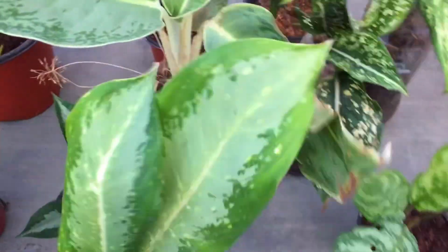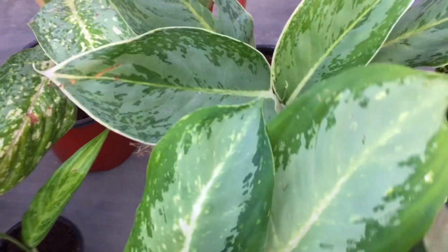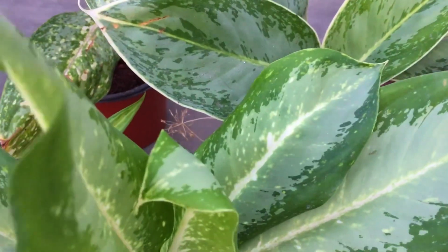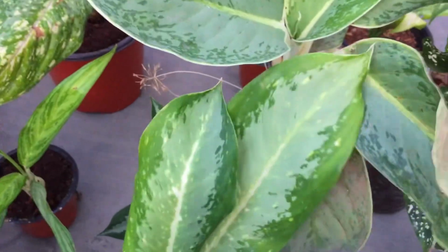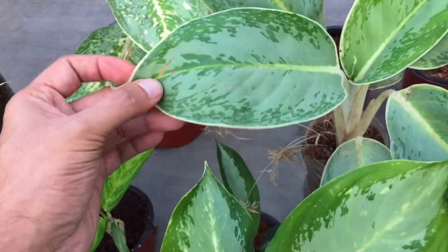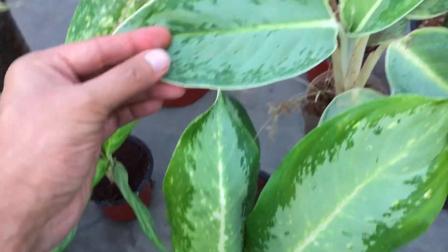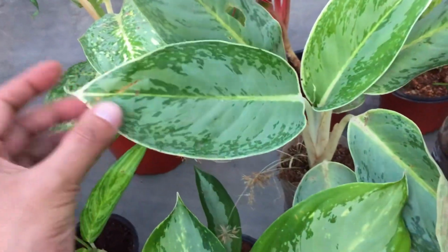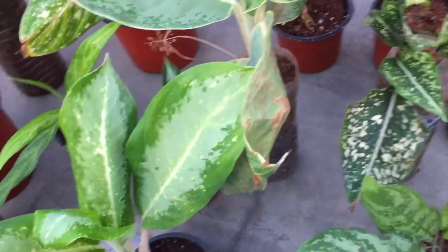You can also notice, this is what I say, that a lot of aglaonemas look very similar to each other. As you can see, so much resemblance, but both of these varieties are different. I'm not very sure about the names of a lot of these aglaonemas, but you can see very minute differences between the pattern of the variegation. This one has very different variegation on the leaves, whereas this one has a little bit more deep silver compared to this one, and the midrib, the white line, is missing on this variety. So very minute difference, but they tend to look very similar to each other.